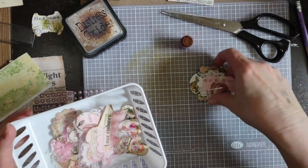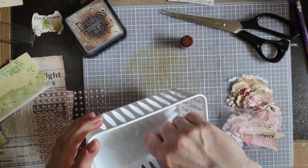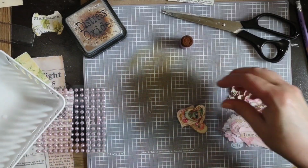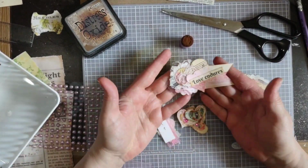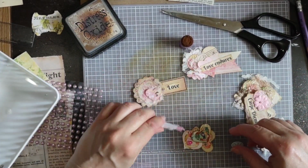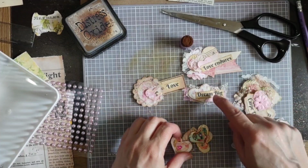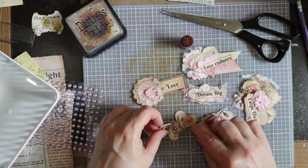But look at how cute these are. Now, she did it differently. I did mine a bit different. She didn't have fabric in hers or lace. I like that, because I want the shabby look. So I made these. Look at how cute they are. Aren't they cute? And those are my letter words. I went in and created those.